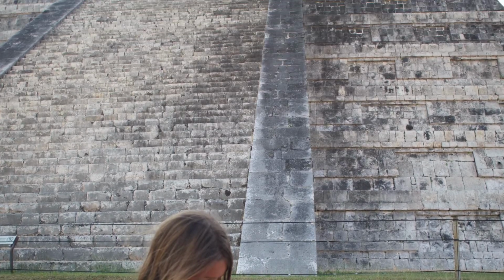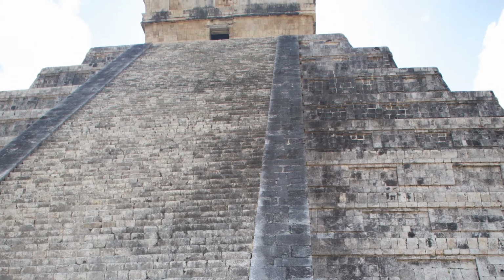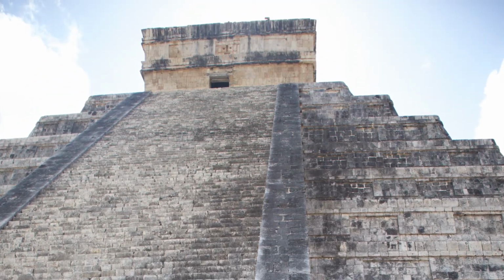And I actually posted the picture on Instagram, and someone commented that they had been there about 6 months ago, and the same dog had been chilling in the same spot. So maybe it's Kukulcan come back to bless Chichen Itza.